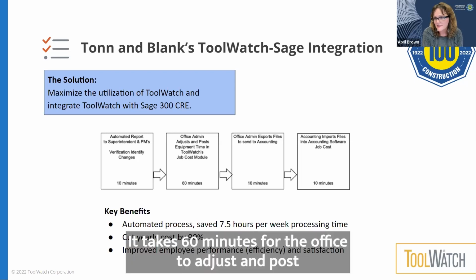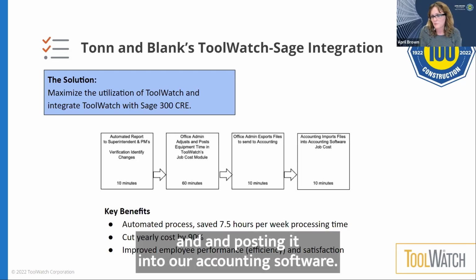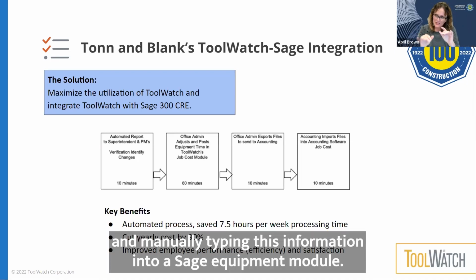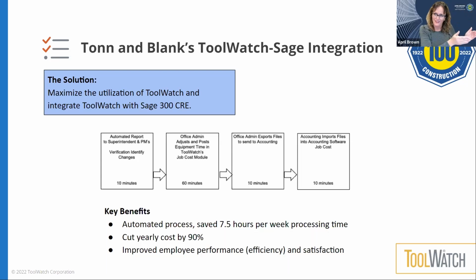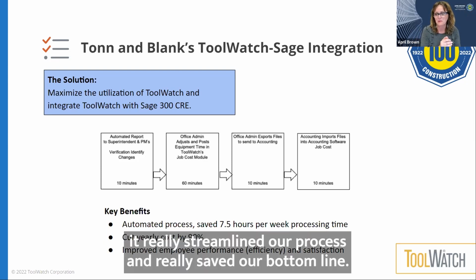It takes 60 minutes for the office to adjust and post, and then exporting the file and posting it into our accounting software. So we went from a very manual process of getting these Excel timesheets and manually typing this information into a Sage equipment module, when we already had ToolWatch that we were using a portion of, and we just opened it up and integrated, and it really streamlined our process and really saved our bottom line.